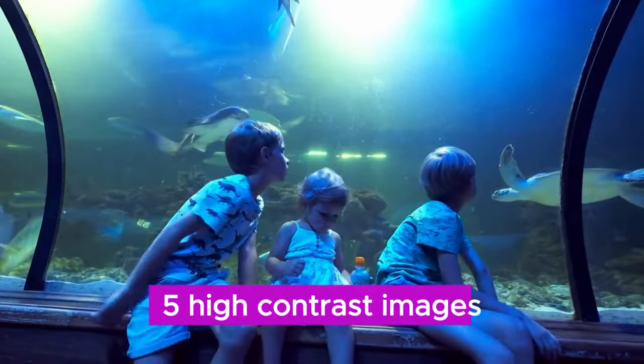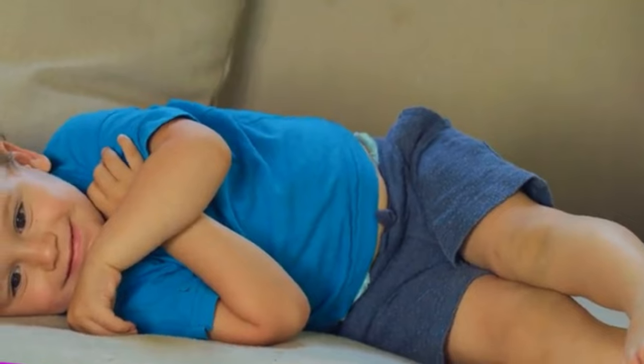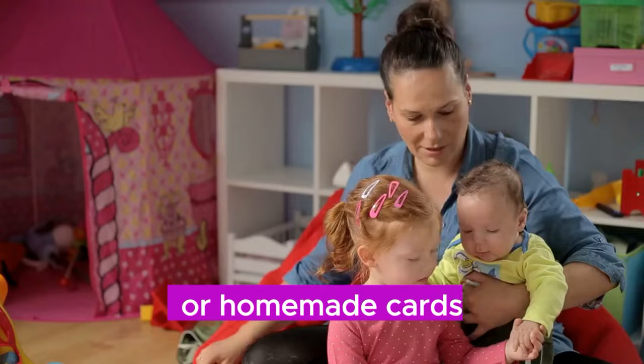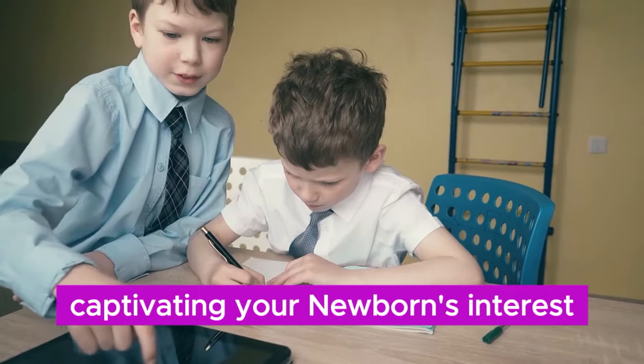5. High contrast images. Around 5 weeks, babies start noticing contrast and shadows. Introduce high contrast images through toys or homemade cards. These encourage brain development and visual tracking, captivating your newborn's interest.